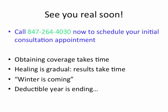Here are some important parting notes for you. One, Maria and I do everything we can to get you the coverage you may deserve, but obtaining coverage takes time. Two, it took years for those annoying veins to develop. It won't take anywhere near as long to treat and get things to improve, but again, healing takes time. Three, winter's coming, and four, the deductible year is likely to be ending soon, and both of those factors mean that my schedule will get busier over the coming months.